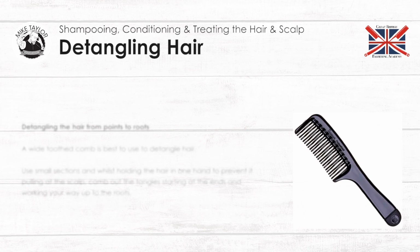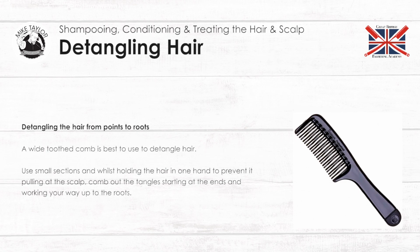Detangling hair from points to roots. When detangling hair, it's always good to use a wide-toothed comb. Use small sections, and whilst holding the hair in one hand to prevent it pulling at the scalp, comb the tangles starting at the ends of the hair and working your way up to the roots. This is especially important with longer hair.